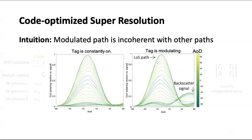So here's, for example, an output of the super resolution algorithm in a case where the tag is on all the time versus when the tag is modulating. And you can see how this incoherent relationship of line of sight and modulated tag reflection helps to easily detect the tag reflection.